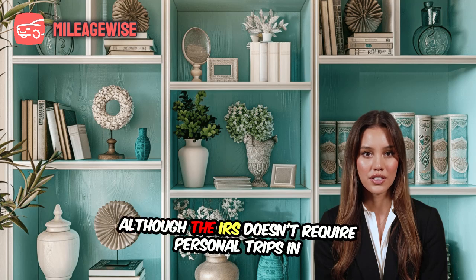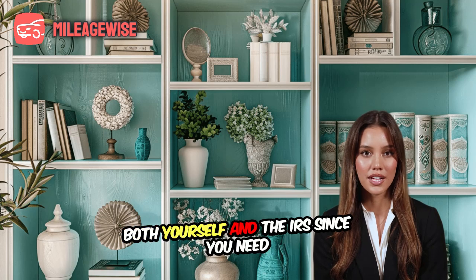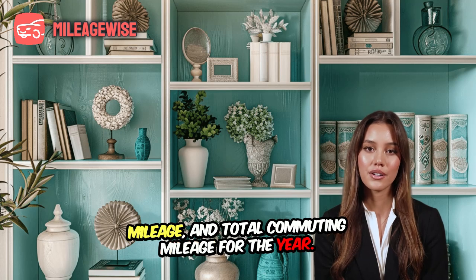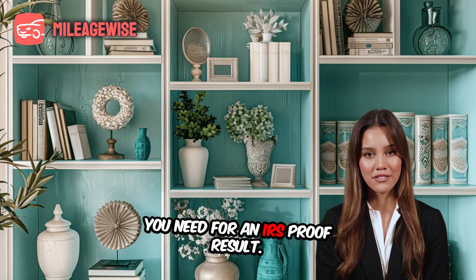Although the IRS doesn't require personal trips in your mileage log, it's strongly recommended that you include them because it will provide clarity for both yourself and the IRS, since you need to separate your total business mileage, total personal mileage, and total commuting mileage for the year. Also, logging your personal trips boosts the proficiency of MileageWise's built-in IRS auditor function, which you need for an IRS-proof result.